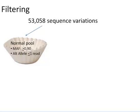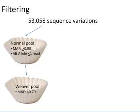Since we had a pool, the way I filtered these was I said, okay, I need to have that major allele in the normal pool at or above 90%, and the alternative allele I can see once. The reason I didn't require the alternative allele frequency to be zero is that I wanted to allow for sequencing errors or potential misassembly on one or two reads. Basically, I didn't want to be too conservative and potentially toss out the causal mutation.